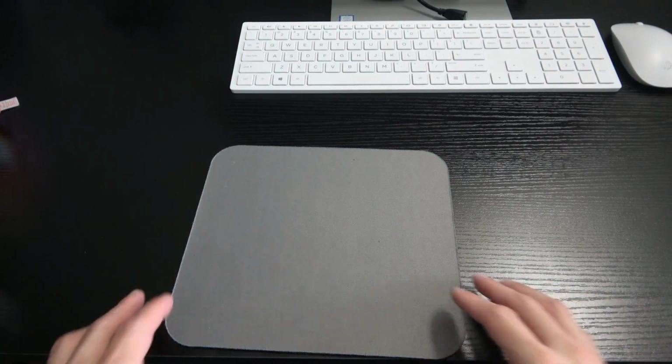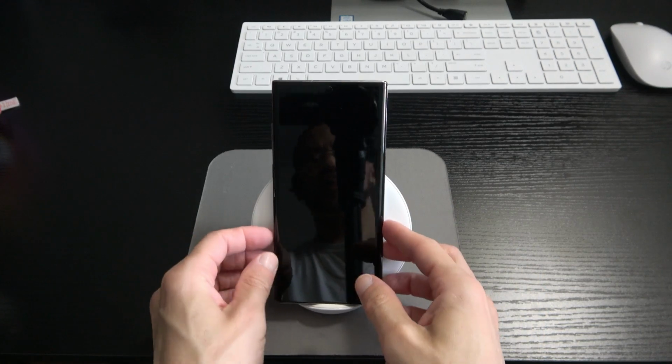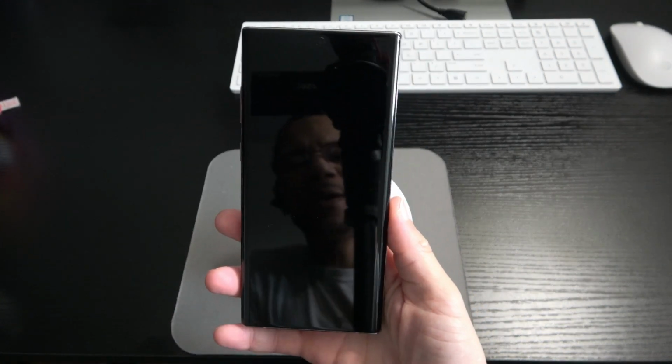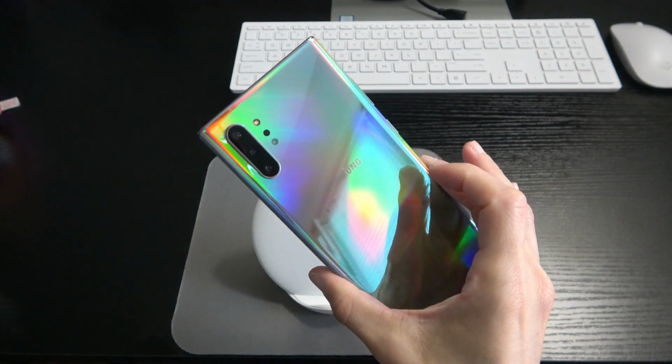All right, so here we go. Now, first off, I'm a big fan of the boxiness. Okay, now it's a little bit of a different look with Samsung. I mean, now this is very Sony-ish.